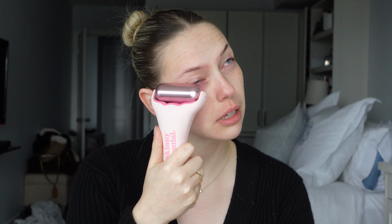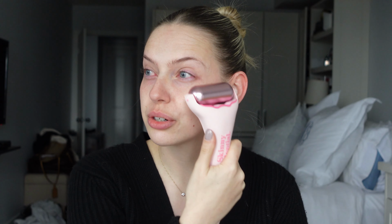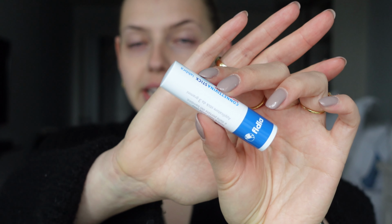I did also just work a night shift and so I feel like I'm running on no sleep. Probably slept for like 2 hours. So my face is a little puffy and my eyes are definitely looking kind of tired, little bags, little dark circles. I'm going to use some lip balm, and this lip balm we actually got when we went to Italy.